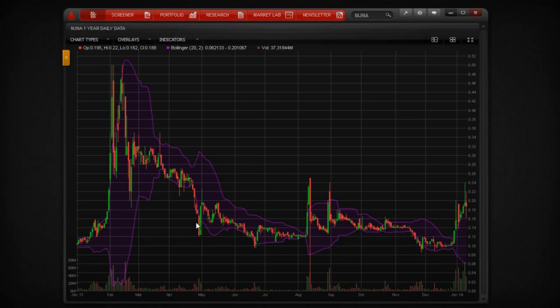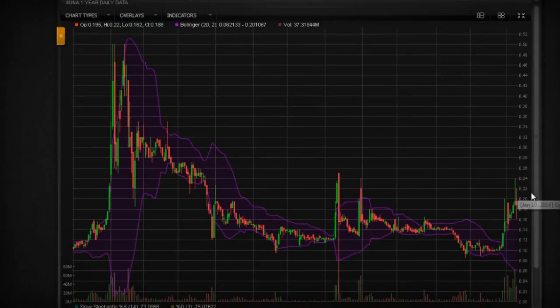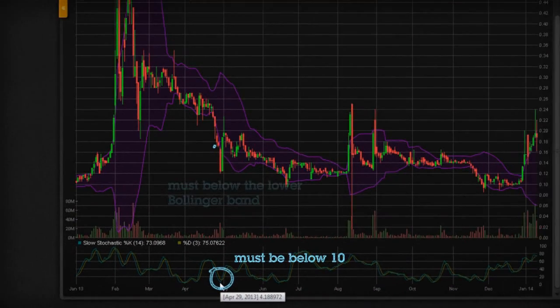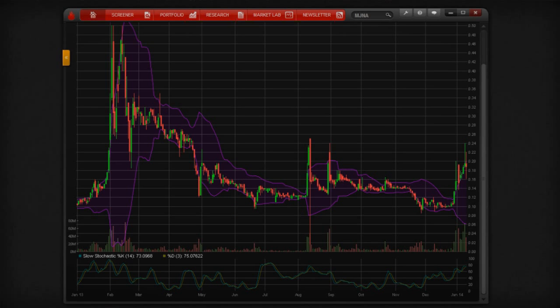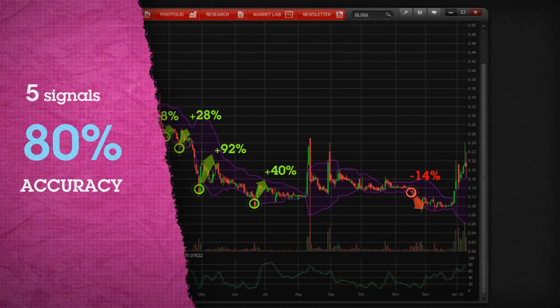But what are slow stochastics? To get those in the chart, just click on Indicators and then select Slow Stochastic. You can hover to read the number. This number must be below 10, and the stock must be below the bottom purple line here. Back to the example. Every time MJNA was in this position, it was usually right before a nice move up. 5 signals, 80% accuracy, looks like a nice trade setup.